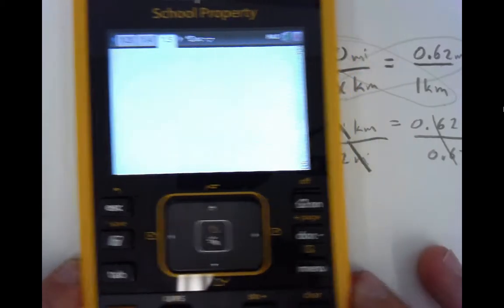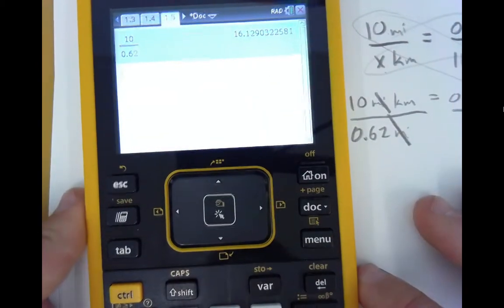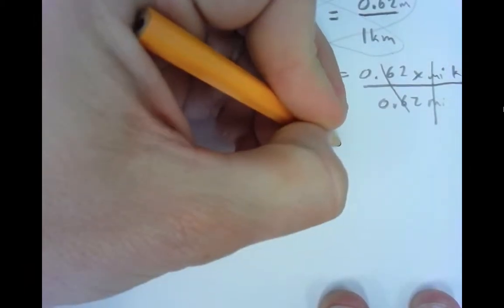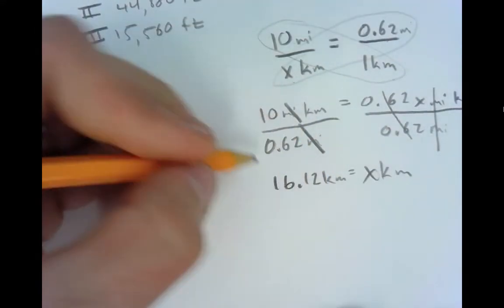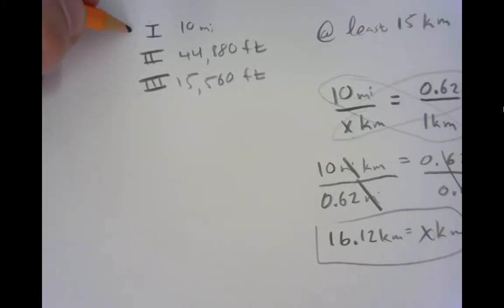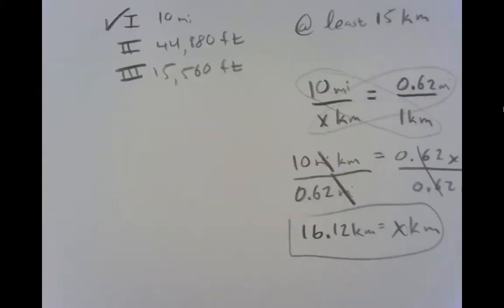Control, make a new calc. 10 over 0.62, 10 divided by 0.62. This is going to be 16.12. 16.12 km equals x km. So if I was going 10 miles, we just showed the work to say, oh, it is 16.12 kilometers. 1 is more than 15 kilometers. Great, so this one is more.